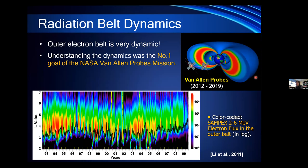As you can see in this figure, this is from long-term observations from the SAMPEX mission, a NASA mission. The color shows the 2 to 6 MeV electron flux measured by SAMPEX in log scale. And this is the outer radiation belt here. It's plotted versus time from 1992 up to 2009, a long-term plot. And the y-axis is the L value.